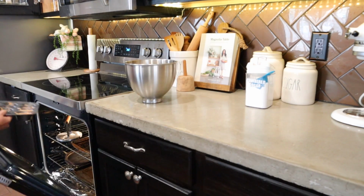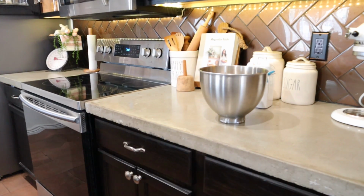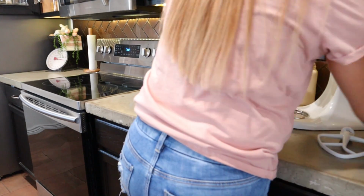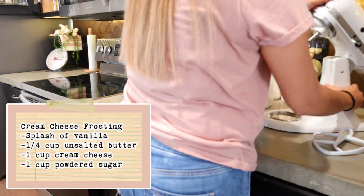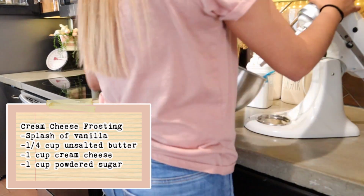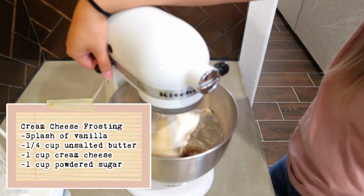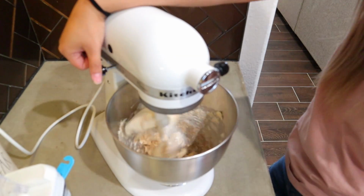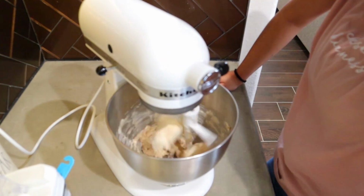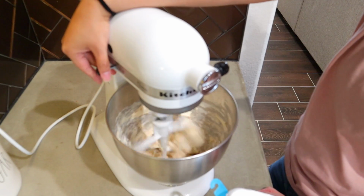So once the cupcakes were in the oven, I went ahead and got started on the cream cheese frosting, which again, I will pop up the ingredients on the screen for you guys, but it is super simple to whip up. So that is exactly what I did. And once it was done, I just gathered all of it inside of a Ziploc bag and I put it in the fridge until the cupcakes were ready to get frosted, just so it can stiffen up a little bit.